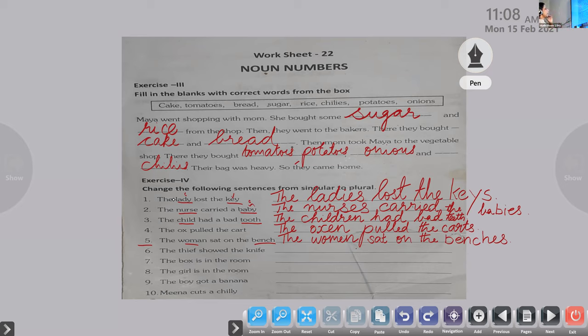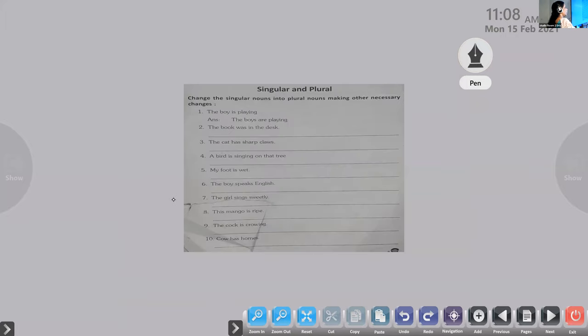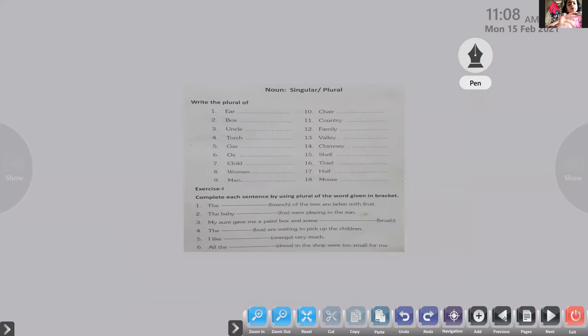We have finished all the five questions which are there in your workbook on page number 52. I hope all of you have completed it. Is there anyone who hasn't completed it? Please do complete it if you haven't. Now I'm moving on to the next page, page number 53. I'll also be sending you the answer keys. Don't worry about it.